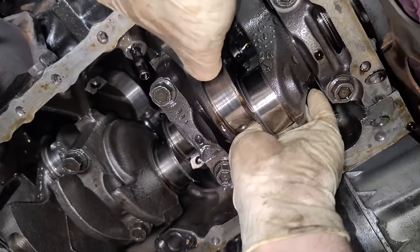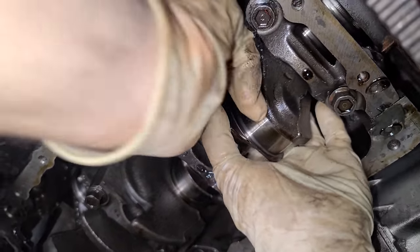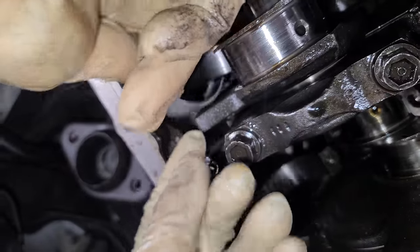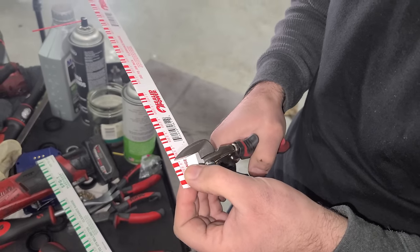All right, so what we gotta do here is pop some of these rods up like so, and just be mindful not to touch the crank with any of the rods. Okay, and then you can kind of swing the rod over like that and just pop the bearing out like so. There we go.